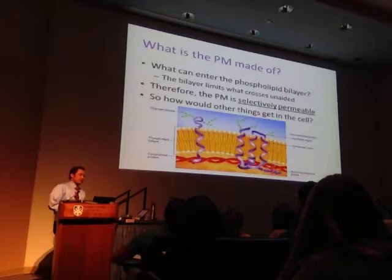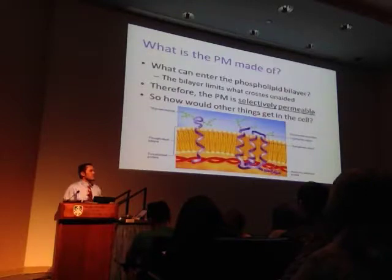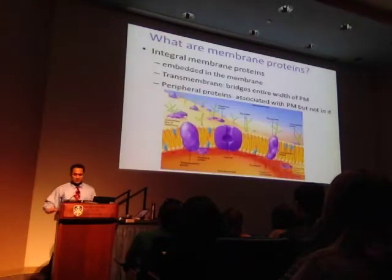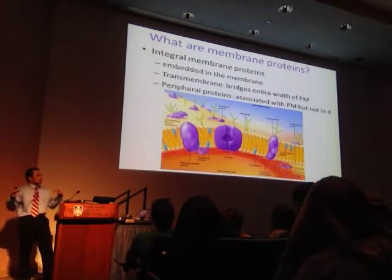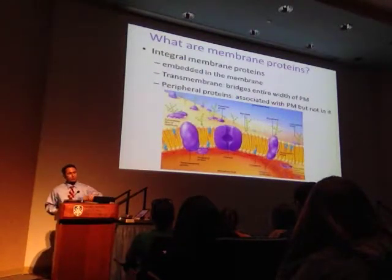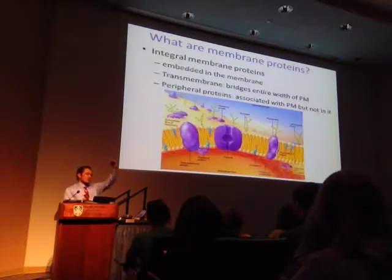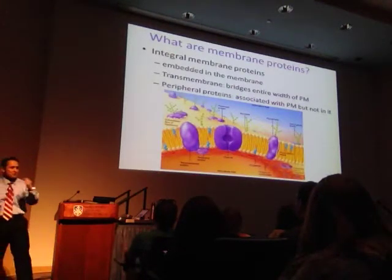So if we want to get other things that cannot cross into the cell, how do we do that? Any ideas? Protein? Transport protein, a carrier molecule. Okay, so let's talk specifically about these proteins. These proteins are called either integral proteins or transmembrane proteins. They're integral, meaning they're incorporated into the membrane. In some cases, they span all the way across, so they're called transmembrane. That prefix trans means across.